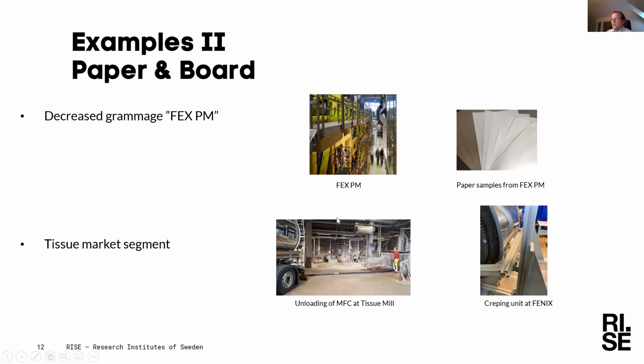Decreased grammage is of course something that we are doing also on our paper machine, and we have been working a lot with it for different board qualities, and we will also hear from the next presentation another example, maybe not decreasing the total grammage but the fiber grammage, and then produce products to a lower cost with FiberLean, which we'll present here afterwards. Tissue is another segment that we are working with, and here we have unit processes. Here's an example where we have produced strength additives on site at RISE, and then we're unloading the MFC in the tissue mill to change the fiber mixture and thereby producing a cheaper quality for the customer. We also have a creping unit that we have developed in one of our test units.